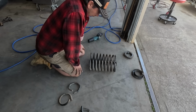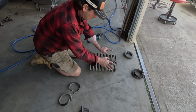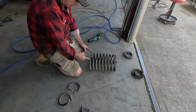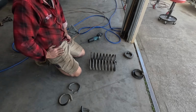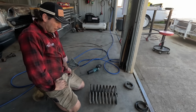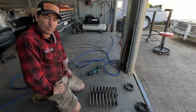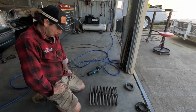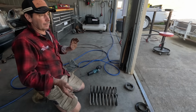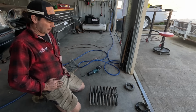So now I'm going to have to guess at it. I'm just going to line them up and trim them back to the same spot, and hope that the different coil rate doesn't make them sit at a different height. So we could now be going a lot lower than what we thought. Anyway, I'll put them back in. If it doesn't sit flat, I'll keep trimming one till it matches the other.